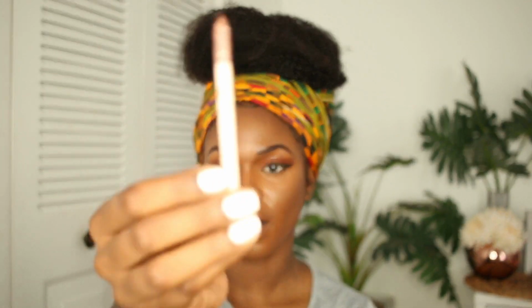And while I'm waiting for it to dry, I'm going to go in with my ColourPop Lippy Pencil. Lippy Sticks? Lippy? Yeah. Lippy Pencil in Pitch.